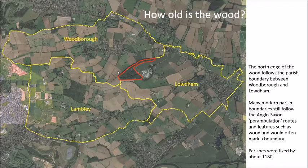Parishes were pretty much fixed in about 1180. So we can show that that parish line was pretty much set in 1180, but possibly predates that by quite a few years. The Anglo-Saxons didn't make maps as such, but they walked perambulations. They described a walk around the parish, and a significant feature of a parish would be its woodland, and woodlands are often in the corner of the parish, particularly ancient woodlands.